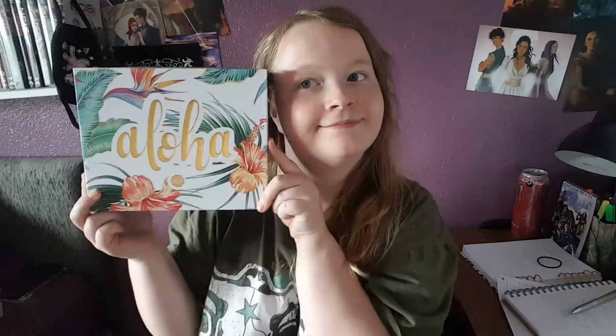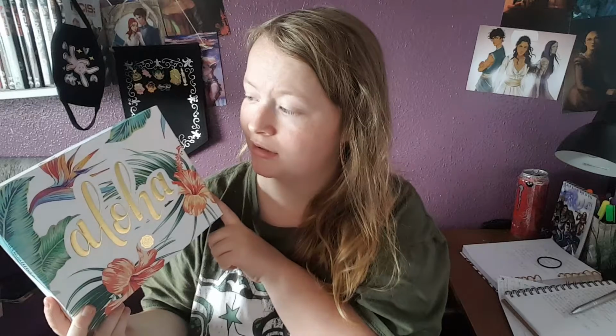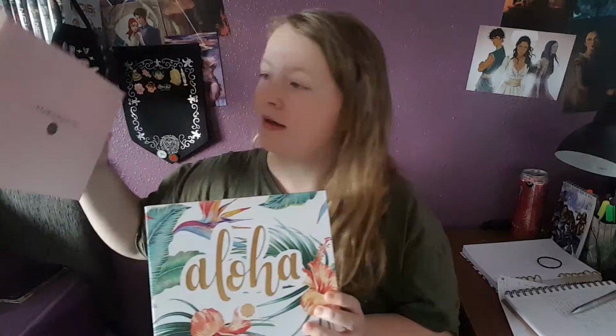Today we have the Glossybox for July. This is the Aloha box. I love when they do boxes like this because it's really cute and it's a nice new design every time, so you don't see the plain pink boxes like these ones. You see different ones like this. So that's kind of nice when they do this. I'll definitely reuse these boxes.